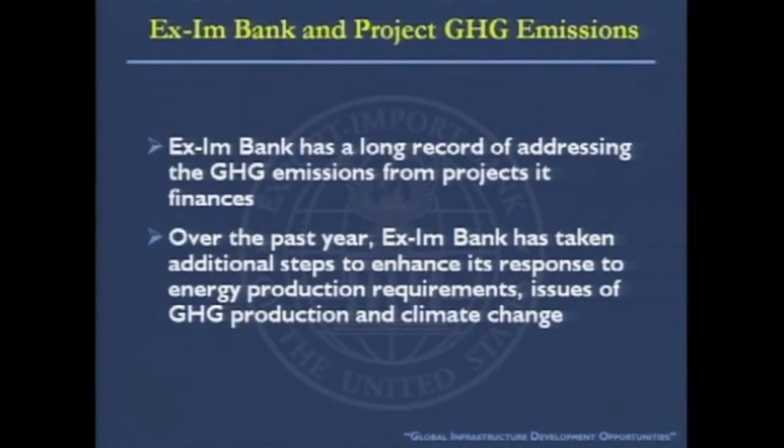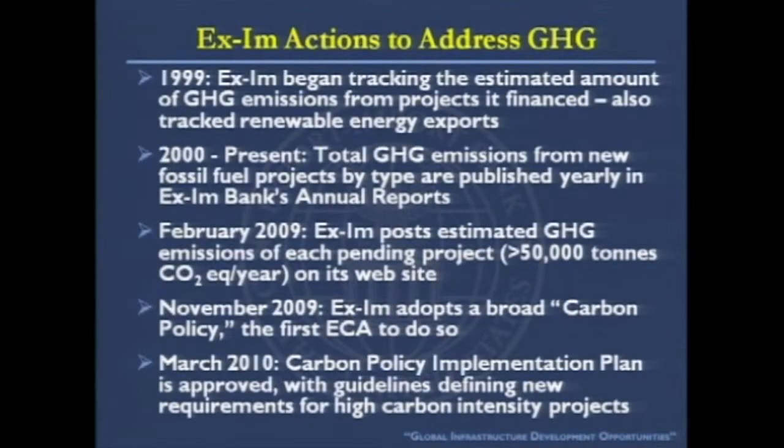Start out with, Ex-Im Bank has been dealing with greenhouse gas, carbon dioxide emissions, particularly with fossil fuel energy projects for quite some time. And we've endeavored to formalize how we look at these things, calculating amounts of CO2 emissions and that sort of thing. Over the past year, we've brought it up a notch to deal more specifically with a group of fossil fuel energy projects that are high carbon emitters, or what we're calling high carbon intensity fossil fuel projects. And that's what we'll be focusing on today.